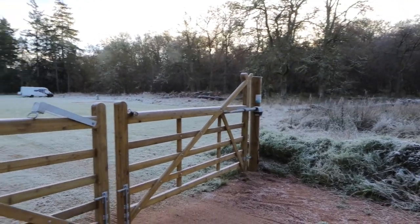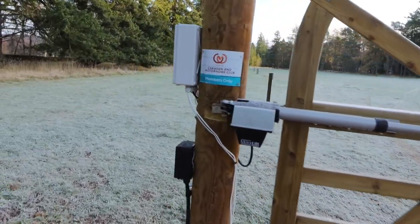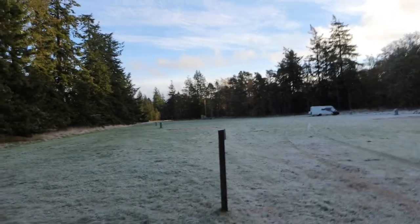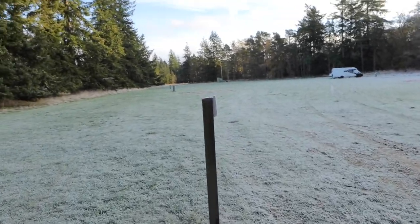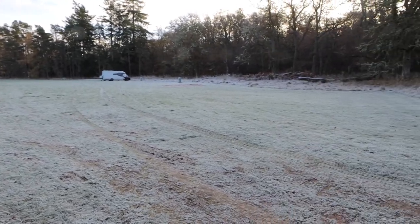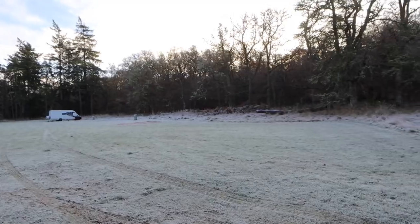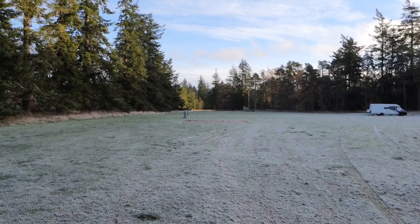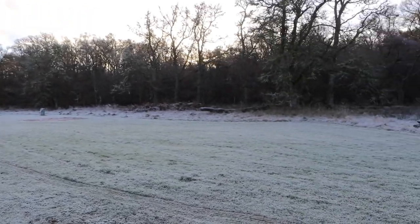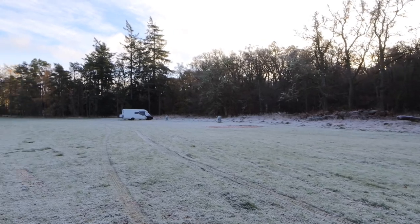So look at that, nice entry point. Electric, press the buttons, ain't even got to get out of your van. Absolutely lovely. And there's another button. Push. There. And here on this site, it's lovely and spacious. It's got a beautiful feel to this campsite. You know when people have put a bit of love and care and thought into a campsite? Because they haven't tried to cram loads of people on. There's loads of space around here.